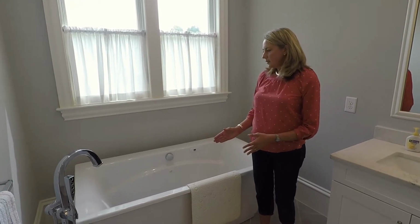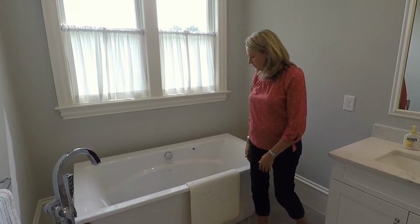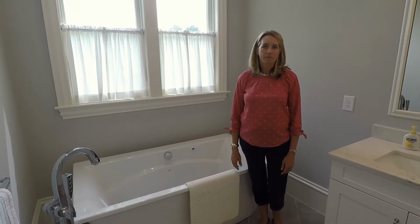The other thing to consider is called a tub transfer bench. It's a bench that would allow you to sit and actually swing your legs over the tub, and therefore reducing fall risk.